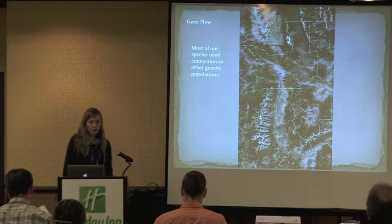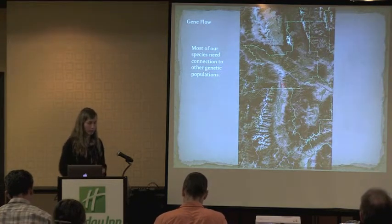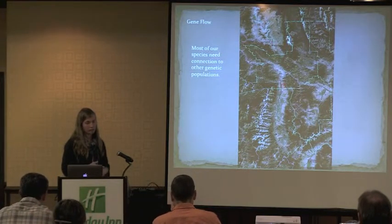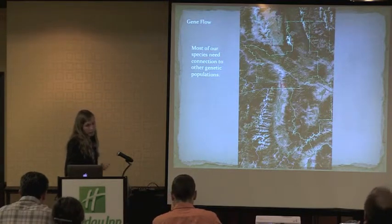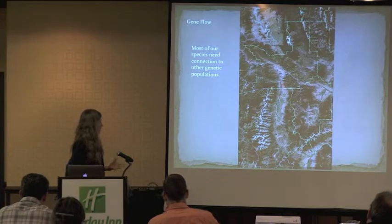So we specifically searched for grassland species for this pilot exploration of the herbarium database. Our grassland communities need to connect to other grasslands through grassland corridors, and we were hoping that the herbarium accessions would give us a historic image of connectivity. So the gene flow has to occur along the bottom of valleys for grassland species.